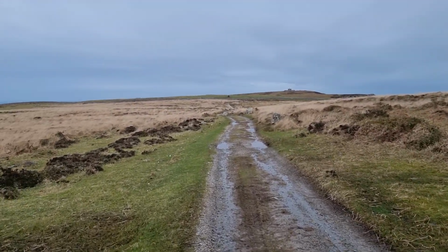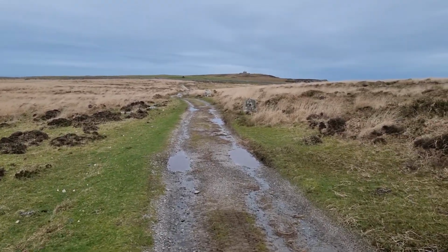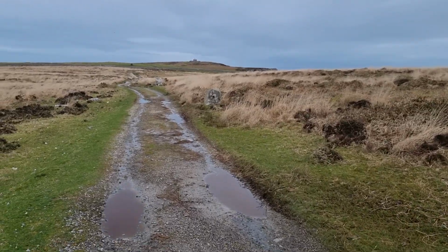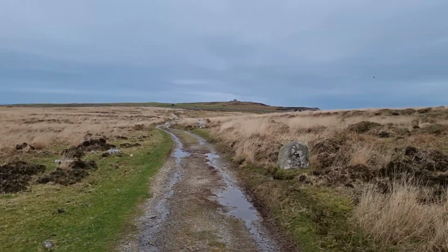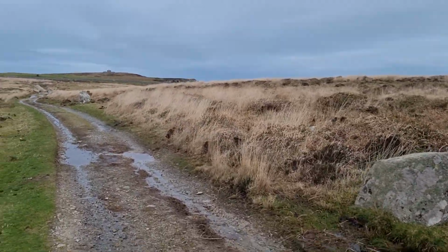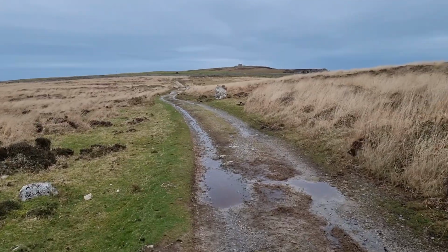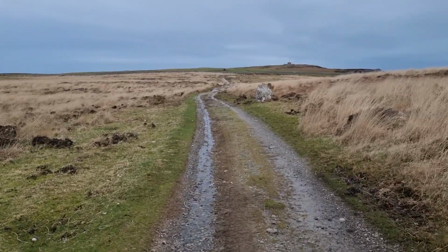Yeah, Lundy's near Devon. I think it's in the Bristol Channel, or where the Bristol Channel meets the Atlantic, or something like that. I'm not up on all that sort of stuff, but it's in the Bristol Channel. You get the boat from Bideford or Ilfracombe in the summer. Get the helicopter from Hartland Point, Hartland Lighthouse.